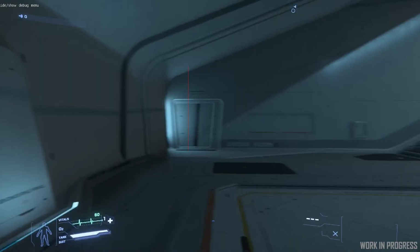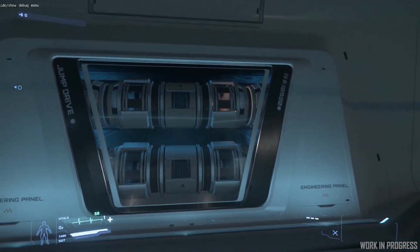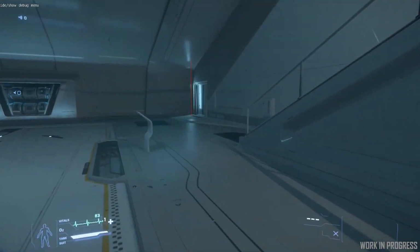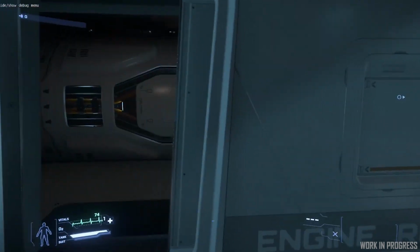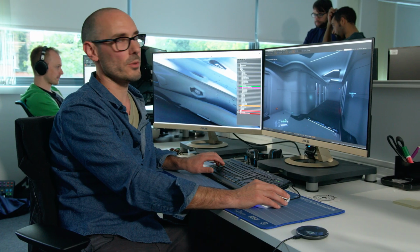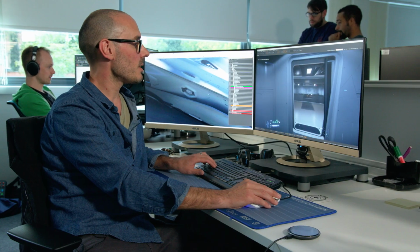Big open space. We've got the components in here, so at the back we've got the jump drive, and then over at this end we've housed all the other main components. Down here, got the engine rooms, twin engines either side. Quickly go up these stairs. I'm going to quickly just go through the rest of this deck, walk you through to the hangar.